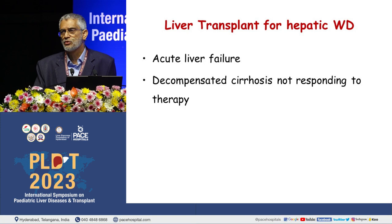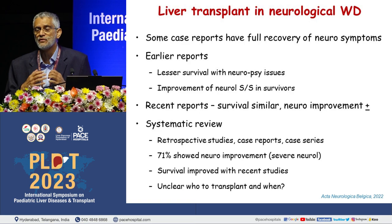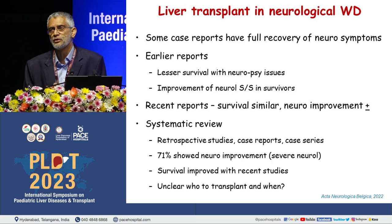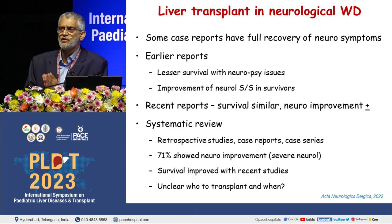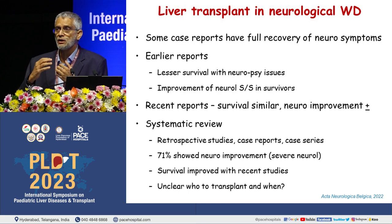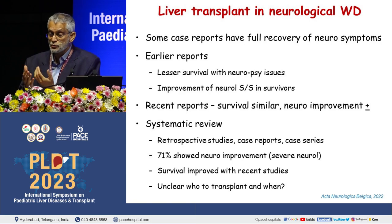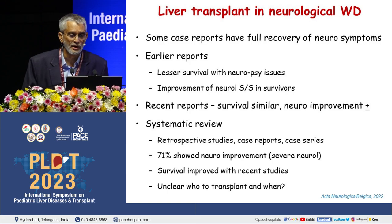I'm not going to talk too much about transplant because we know it's for acute liver failure, but just a slide on the role of liver transplant for neurological Wilson, because this is the hottest topic going on in the world today. If a person has neurological Wilson's disease with hardly any liver involvement, will a liver transplant help? There have been case reports in the past 15 years, primarily from the French groups, showing a significant improvement of neurological symptoms after liver transplant, when they had not responded to D-penicillamine therapy.